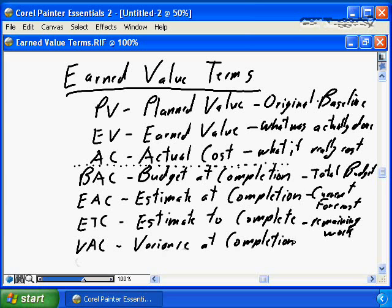And finally, the variance at completion is just that. It's the variance. It's the difference between the total budget and what our current forecast is going to be. It's going to be how much over or how much underspent our project is going to be on completion, based on the information we've calculated from earned value.